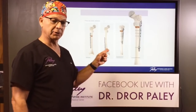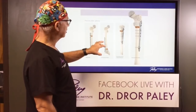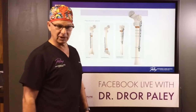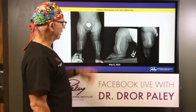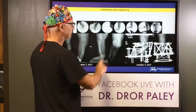So we want to straighten the knee. We want to straighten the foot. Okay? Can we do that with a plate? Well, so we put on the device, straightened the knee, held it with the Precise plate, cut the bone at the ankle, straightened that, so the foot is perfectly 90 degrees now, and still held with the same plate.